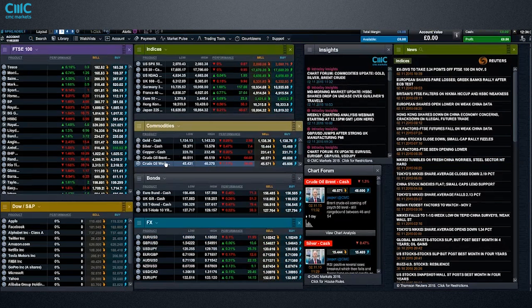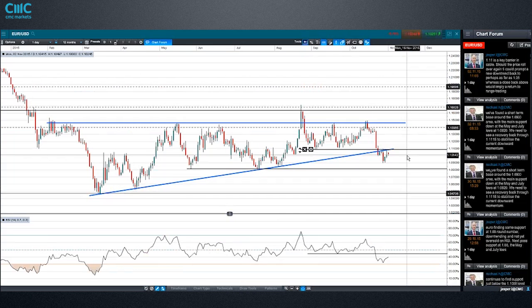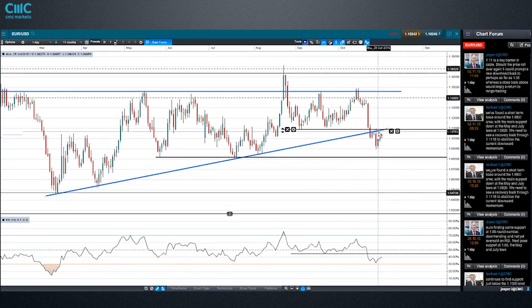Let's take a look at the euro. Obviously, it tanked pretty severely after the ECB meeting, with the surprisingly strong hints at further easing at the December meeting. As I mentioned in the chart forum here, 111 is pretty key because it is a confluence of potential resistance from these two lows from September. We saw a bounce off it, a break of it, a little retest, a drop down. Now we're looking at a second retest.